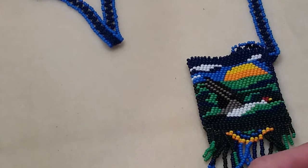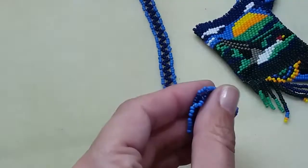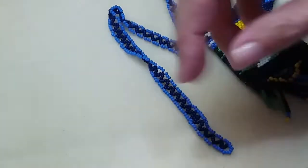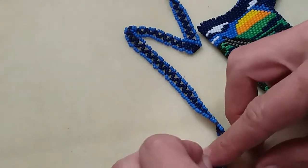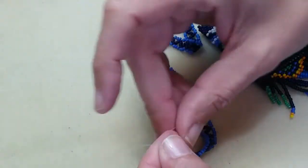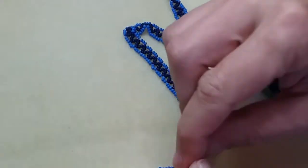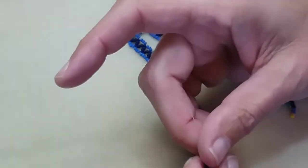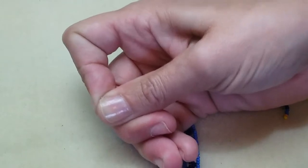So I'm going to put my connector into my chain here real quick. I'm just going to take an end of this and connect it onto my chain. You can do it anywhere you want. A little further up is always good, kind of have it tucked in there nice. I'm going to tie that into that end there. Just like that. And I'm going to do a surgeon's knot, make sure that holds on tight. Just like that. Okay.